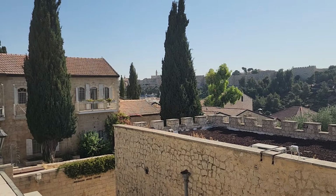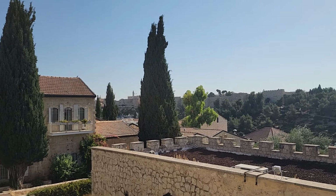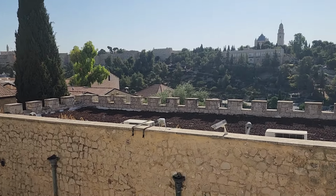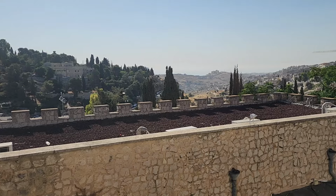To the left of Jaffa Gate is the Christian Quarter. And the biggest quarter, the biggest neighborhood is of the Muslims. This is the western wall of the city, not of the Jewish temple. Beautiful, isn't it?